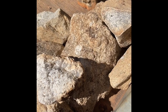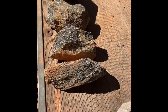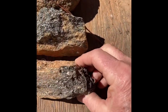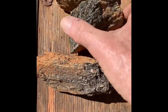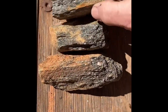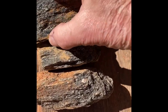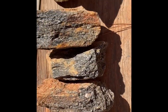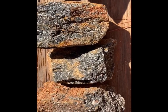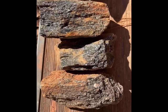What other rocks did I find when I went there? Let's look at them. I like these rocks here. Look at all that dark stuff. What is that dark stuff? This is all the same rock, just cracked into 3 pieces. The question is, is this dark stuff biotite or is it hornblende? It's probably one of the two. How do you find out?